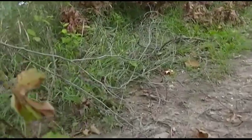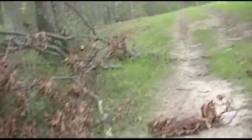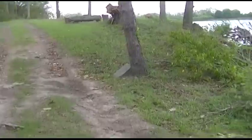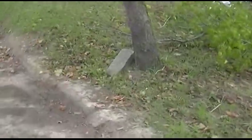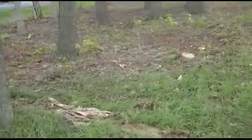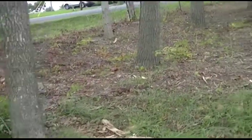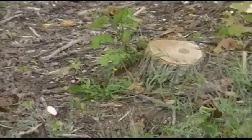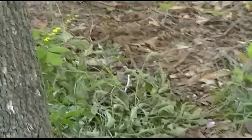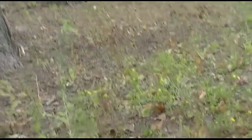let's move on under here. There we go. All right, and we're back out in the open. And like I said, they've gathered up and cleaned up a lot of this area. This area was full of trees. I don't know if you can see how they've got a lot of them cut down. This place was packed full of trees, and it's no longer like that now.